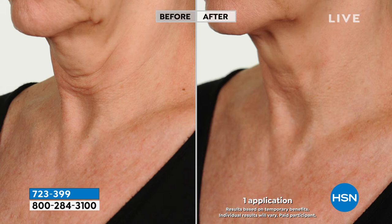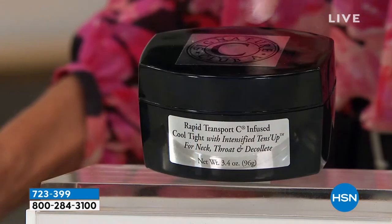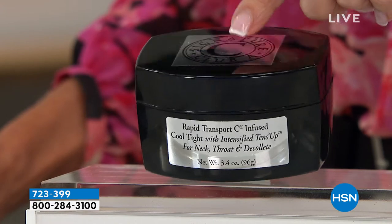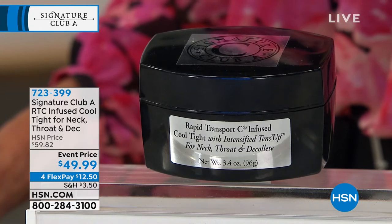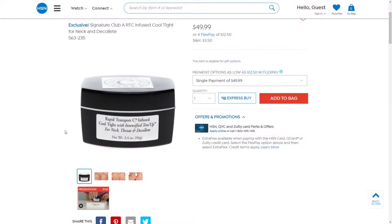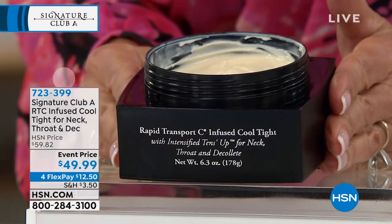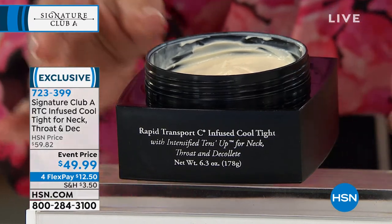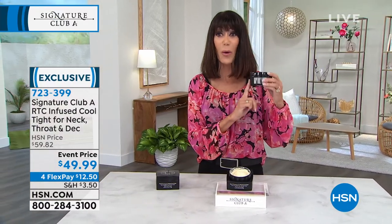And if you just tuned in, what we've done in the supersize world is off the charts. Starting with the 1.7 ounce, moving to the 3.4 ounce, that's the one you're looking at. 3.4 ounces, that's $49.99. And I love that you can look at that right on our website. There it is, $49.99 for 3.4 ounces. Oh no, that's not what you're getting today. You are getting 6.3 ounces. So again, incredible, incredible opportunity. You're getting the 6.3 for the same price as the 3.4 ounces.